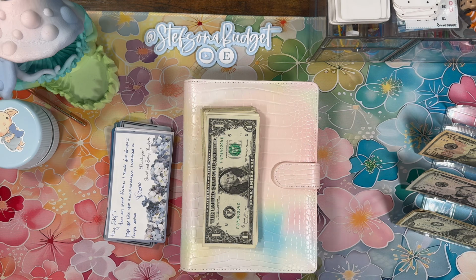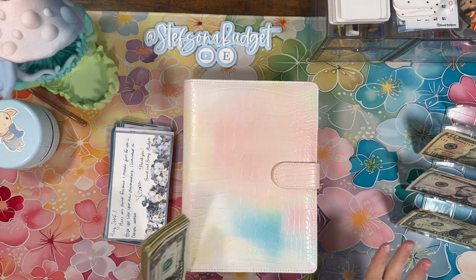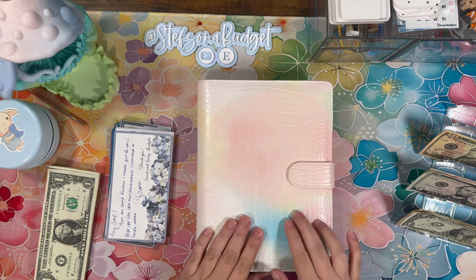Today we are going to be cash stuffing our month ahead binder and our emergency fund challenges. So we have a set of savings challenges that we're saving to add to our emergency fund. So we're going to work in those two binders today. I've kind of got the money separated already, and we're going to start in our month ahead binder.